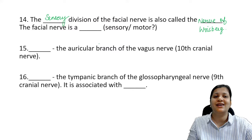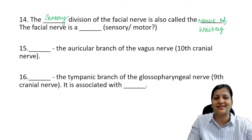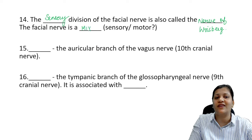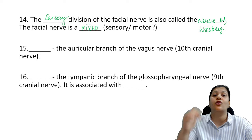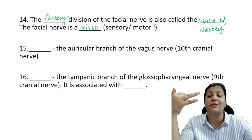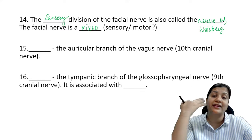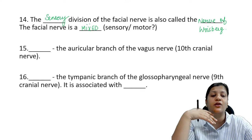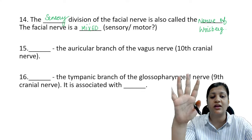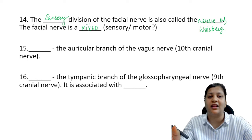So quickly answer, what is the facial nerve? Is it sensory, or is it motor, or is it a mixed nerve? Very good. Facial nerve is a mixed nerve. It has got a sensory root called the nerve of Wrisberg. It has a motor root supplying the facial muscles, and it has a secretomotor root supplying the submandibular and the sublingual salivary glands.